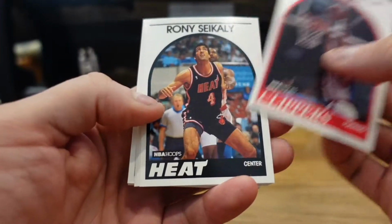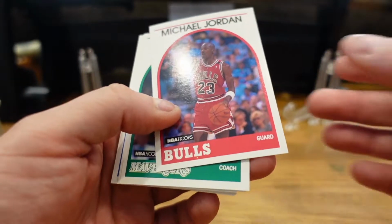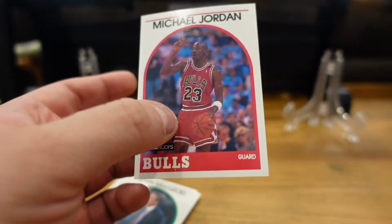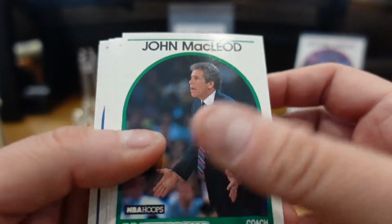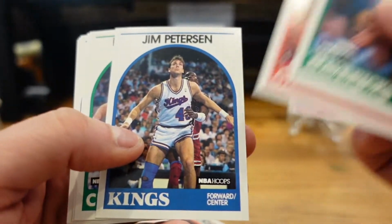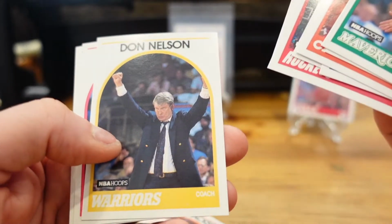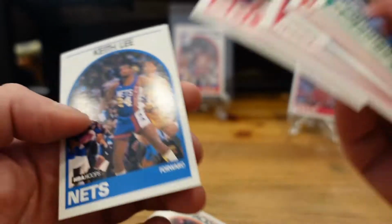Searching for some good players. Oh, there we go, baby. There we go, we got a basic Jordan. And the centering looks pretty decent, so it kind of sucks. There's a bidding war going on for that card right now, PSA 10. How much? 150 bucks. 10 hours left? Wow, so it's still $150. That was a lot more than what we invested in this box.